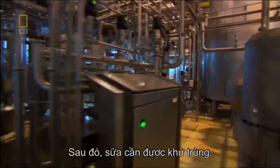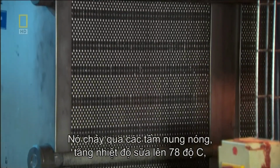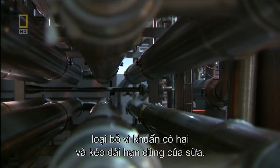Next, the milk needs to be pasteurized. It's piped through heated plates that quickly raise the milk's temperature to 78 degrees, killing harmful bacteria and extending the life of the milk.